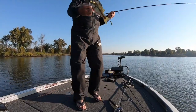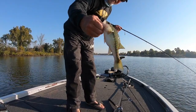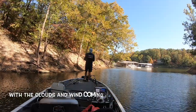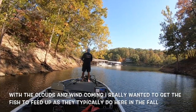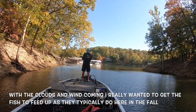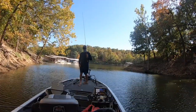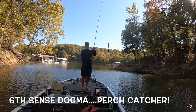Look at this fish. That is unbelievable. If that fish was 20 inches long, it'd weigh 12 pounds. That is the chubbiest, roundest little fish I have ever seen in my life. GoPro, stop recording.